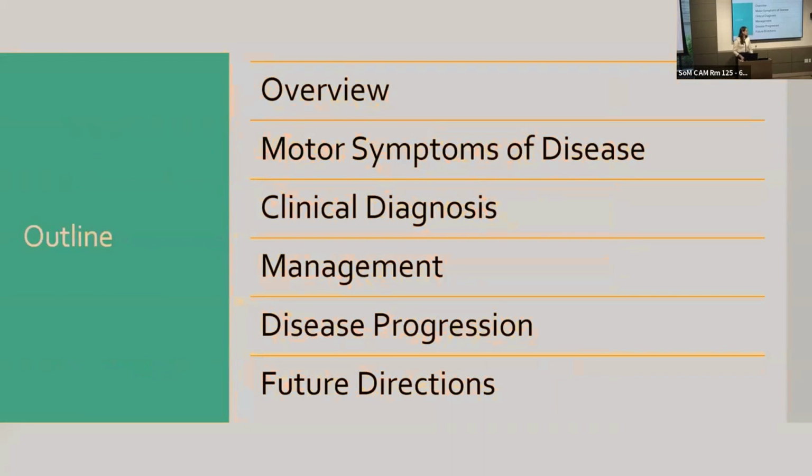So I just want to take you through an outline of the talk this morning. We're going to do a quick overview of MSA and really dive into the motoric symptoms of the disease, and talk a little bit about how we make this diagnosis clinically as movement disorder specialists. And then how do we manage these motoric symptoms? And how does the disease progress over time? And then we'll touch on some future directions for research. If at any point you have a question, feel free to raise your hand, but we'll have a Q&A panel at the end as well.